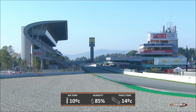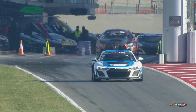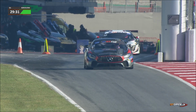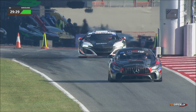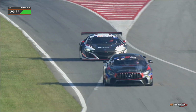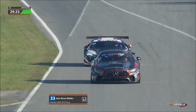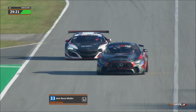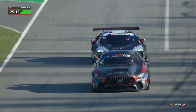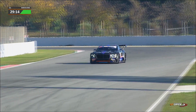10 degrees. It's going to be a lovely day here in Spain, and it's going to be a very close one on track as well. We have yet to decide our champion in International GTOpen, and things could not be any closer in the championship. On drop scores, our top two in the pro class are tied on 4 points, and then we've got third place just 13 points back in chase.